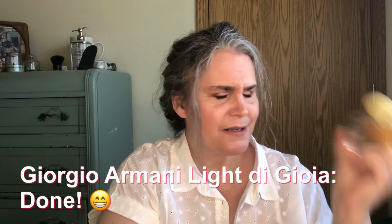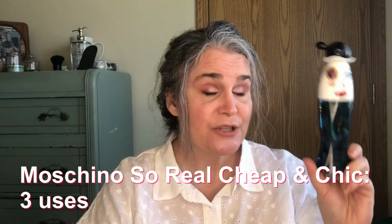I think this one is the one that I was wearing at the end of last month, and that's Giorgio Armani's Light Gioia. I like this scent. And then the last one is Moschino's So Real, Cheap and Chic. This is really light and fresh for summertime. All of these that I've talked about are all perfect for the summer.